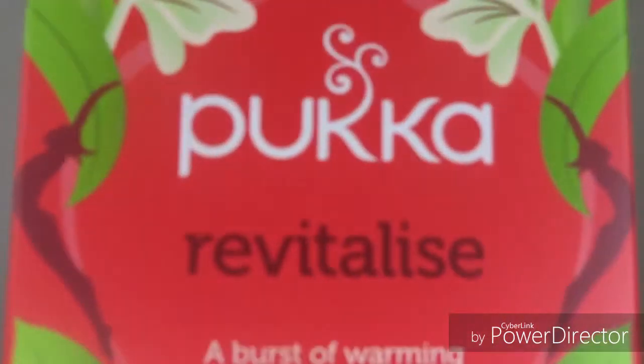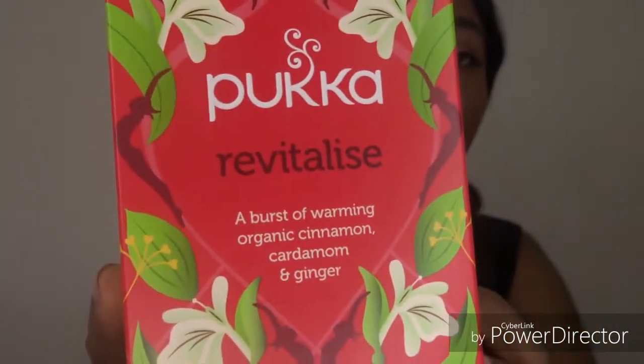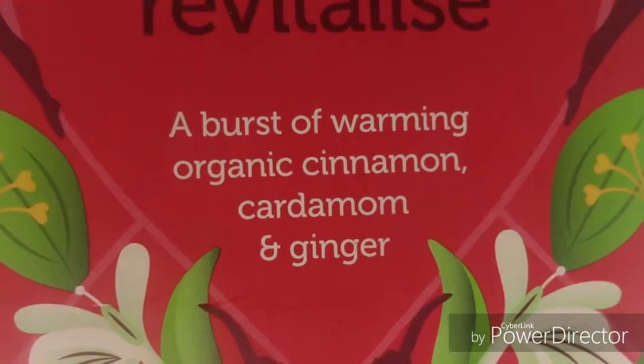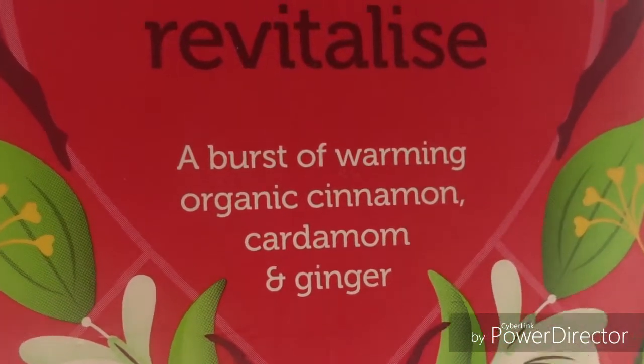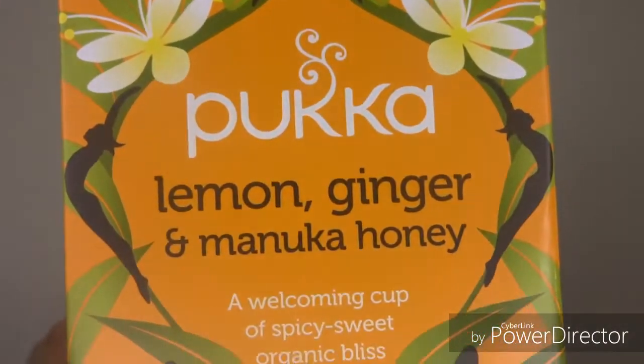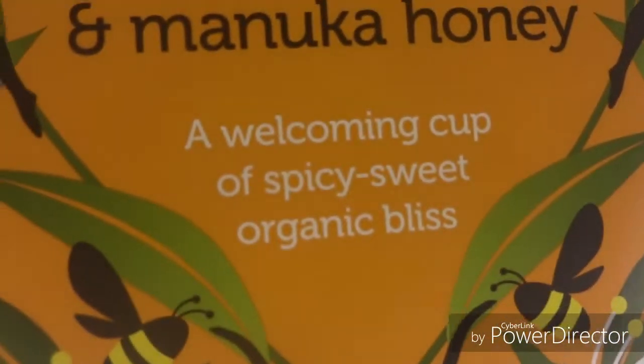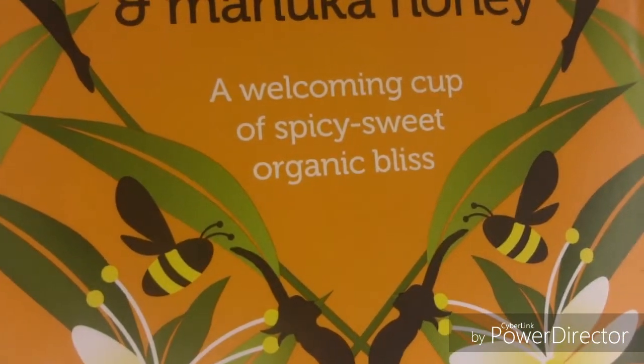Then in the range I have this right here. This is Pukka Revitalise. Again, I love their packaging, and it just describes what's in it. It has some cinnamon and also ginger in this one. And this is available at your local supermarkets. Next we have Pukka Lemon, Ginger and Manuka Honey. That's the front, and this is just the packet in general.